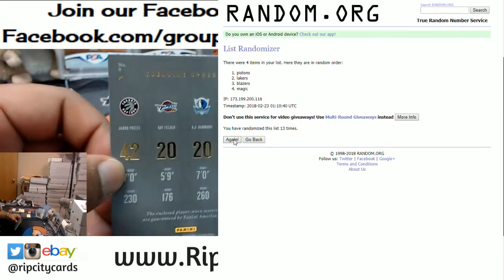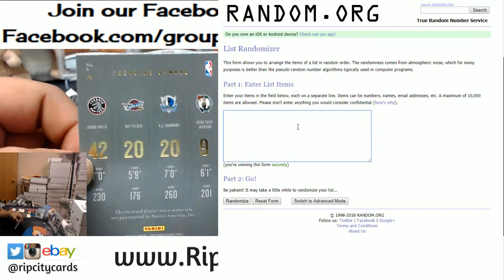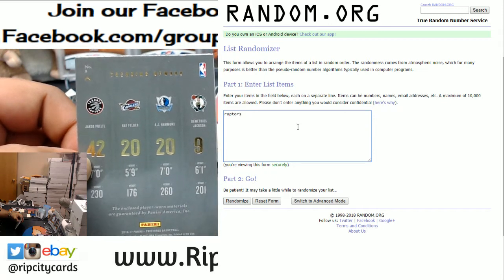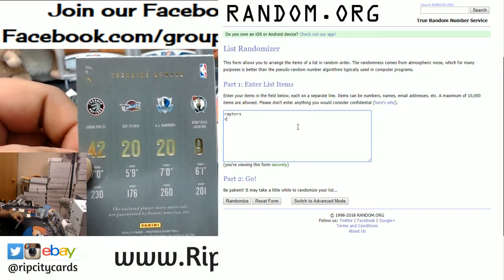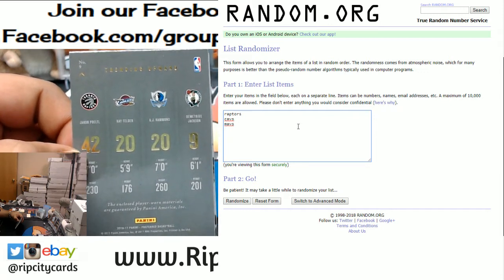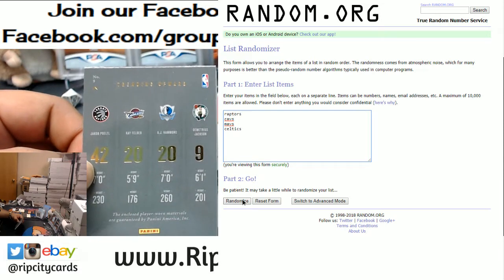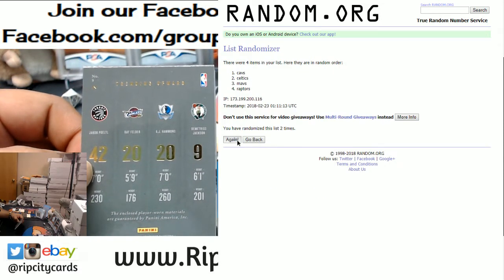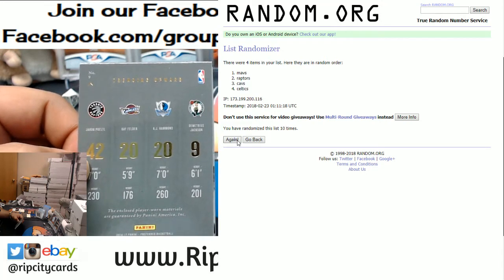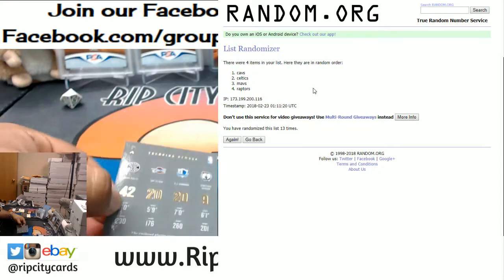Now let's do this one. We got Raptors, Cavs, Mavs, and the Celtics. 13 times, here we go. And the money shot 13. There you go, Cavs. Winning that book.